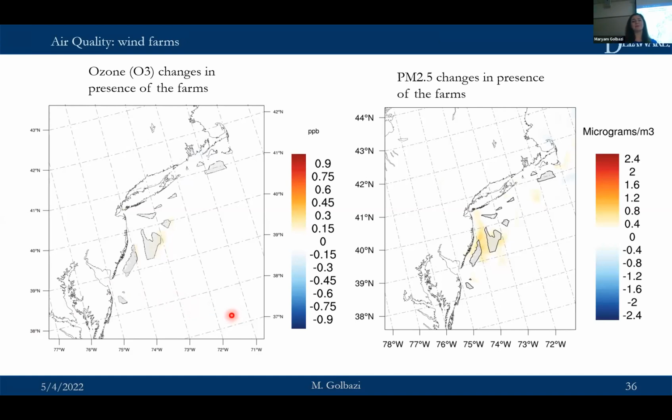So here I'm going to focus on ozone, which is also a very dangerous pollutant, ground level ozone at the surface. And I'm going to focus on fine particulate matter. And I'm going to see how they change in presence of turbines. So the ozone was increased, but I'm not sure if you can even notice in this plot, it's increased by up to 0.2 ppb. That's a very, very small amount. And the increase is only within the farms and nothing along the coastal areas of the US.